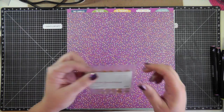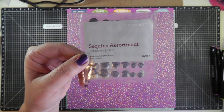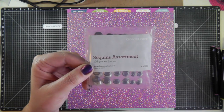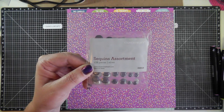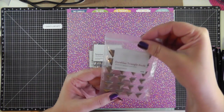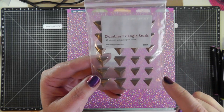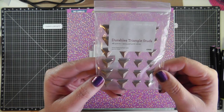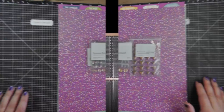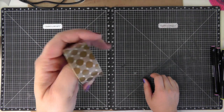So you get those in gold, and you also get them in silver. Again, there's 3 different colors of silver, kind of like a dark gray, and then a silver, and then almost like a white gold or a white silver, I would say, for the other one in there. And then the other embellishment that comes with it is these triangle studs. They're gold, and they're just little embellishments that you can put on your cards that add a little bit of dimension and some interest.